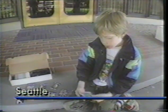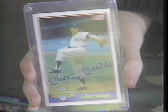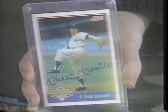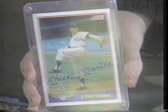An autographed Mickey Mantle baseball card is worth about $1,500, but a boy in Seattle got one for $6 today. 9-year-old Sky Kennedy borrowed $6 from his mother to buy some baseball cards, and in one of the packs, he found a real autographed Mickey Mantle card. It turns out the card was one of 2,500 randomly inserted by the card company. Sky has already been offered $750 for it, but he says he's never going to part with it for any amount of money.